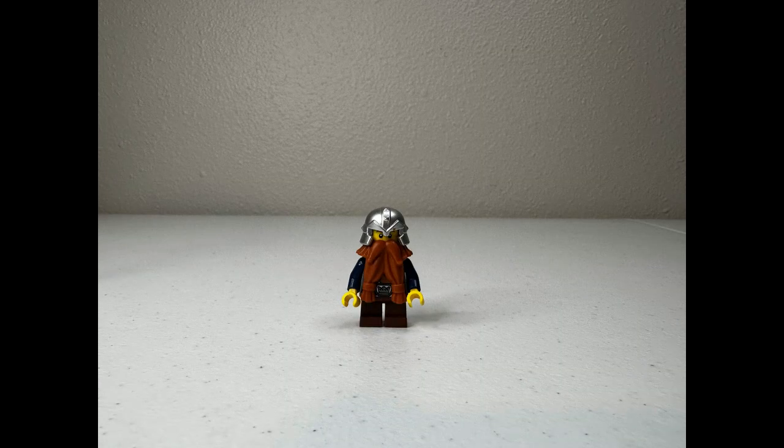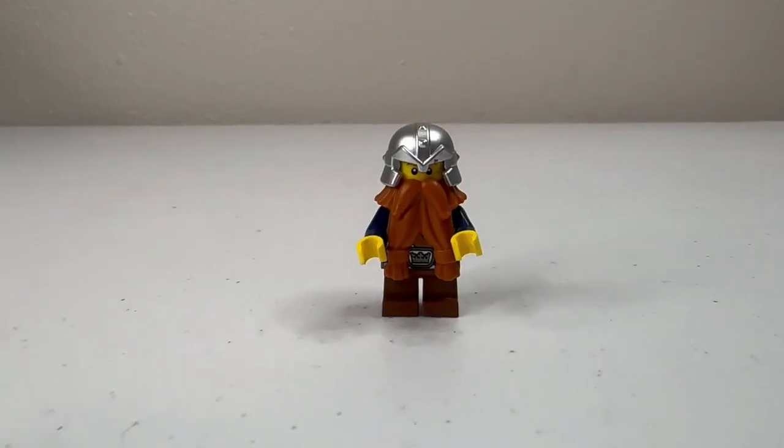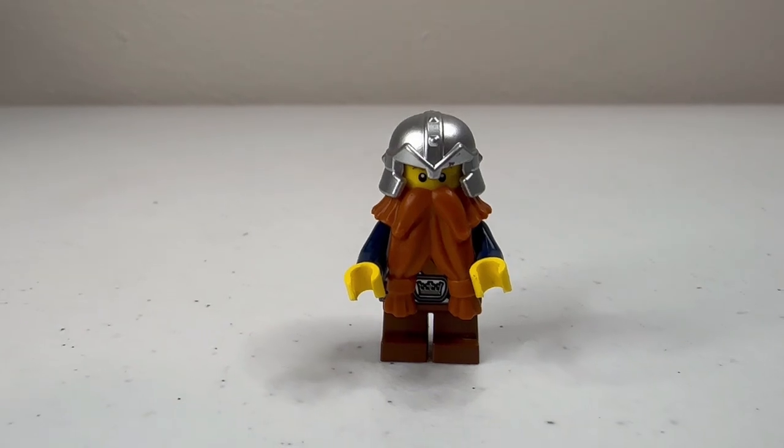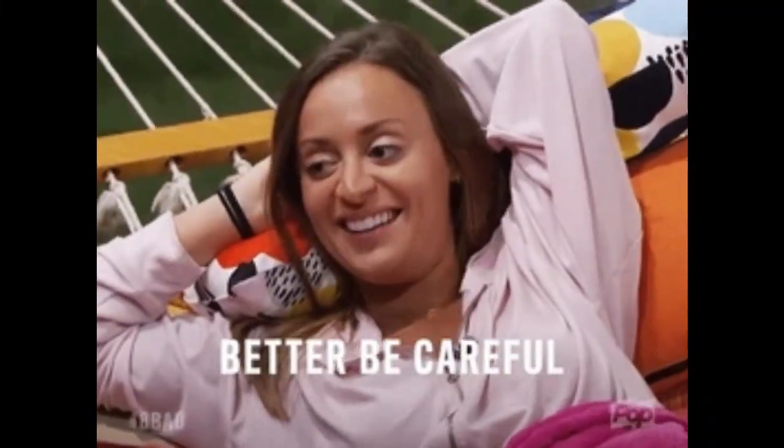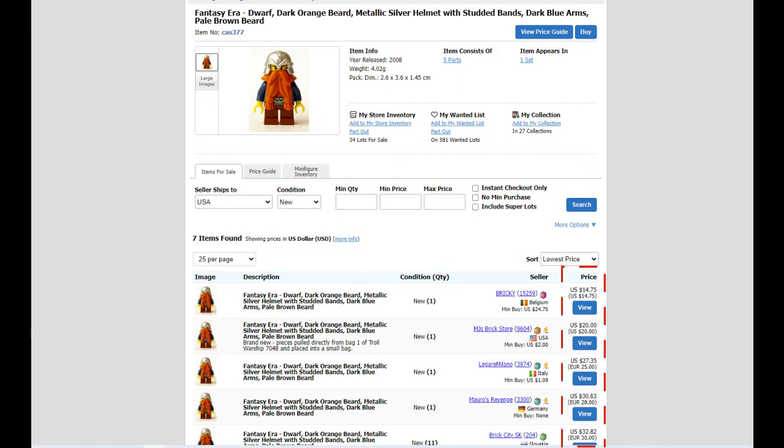And the last minifigure is exclusive, and that is the dwarf that comes with this set. This is the only set that it appears in, obviously. That's what makes it exclusive. And due to that, getting this in new condition can be anywhere from $15 to $30 depending on when you look on Bricklink. So be careful, and if you decide to pick up this dwarf, just make sure you don't get ripped off.